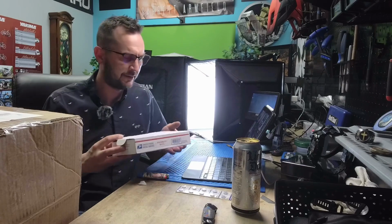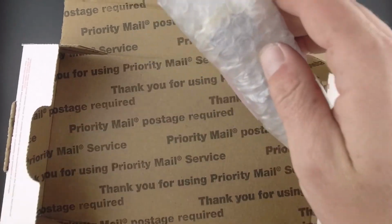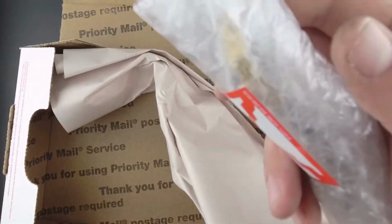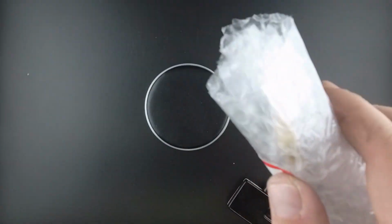Don't know what's going on with this. It's coming from Cambridge, Wisconsin. I'm a little bit confused and concerned. It says returns on there. So let's set this to the side.